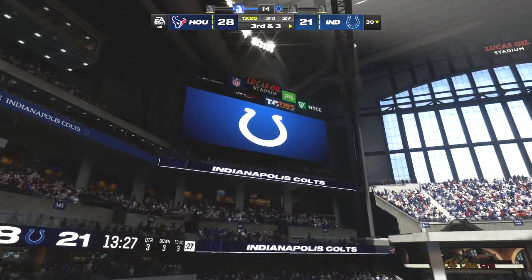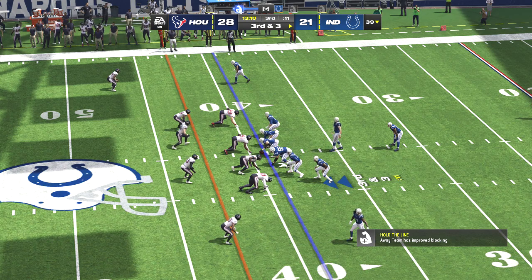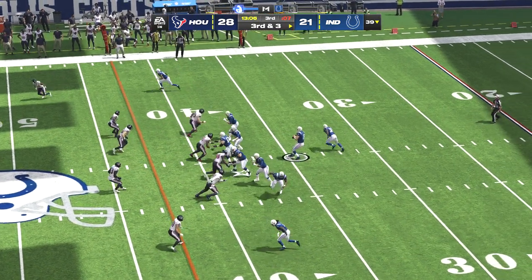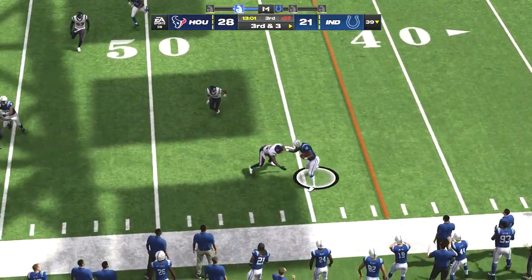Well, what you pointed out to me at half seems accurate. That line has struggled to sustain blocks. Yeah, I would agree with that totally. They've got to focus on staying on their double teams at the first level, make sure that block's secured before they slide off and try and chip someone at the second level.